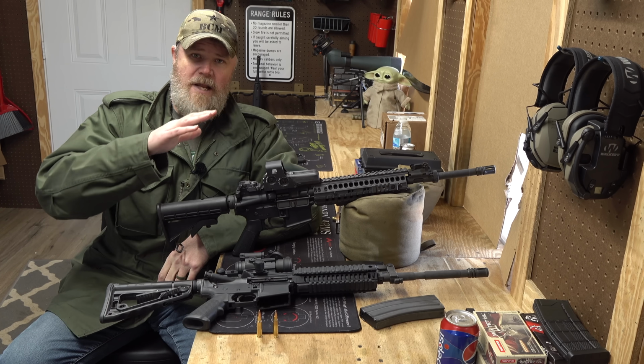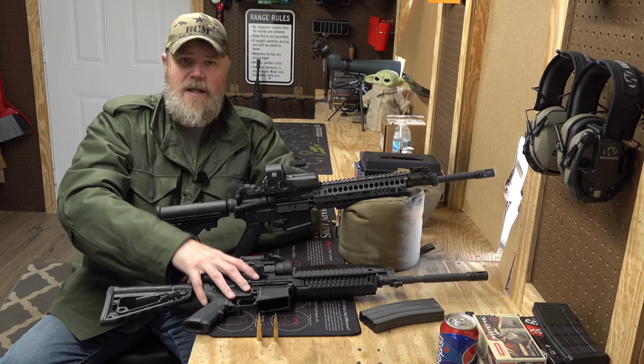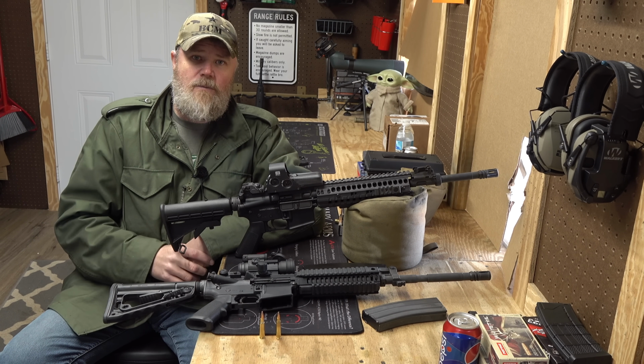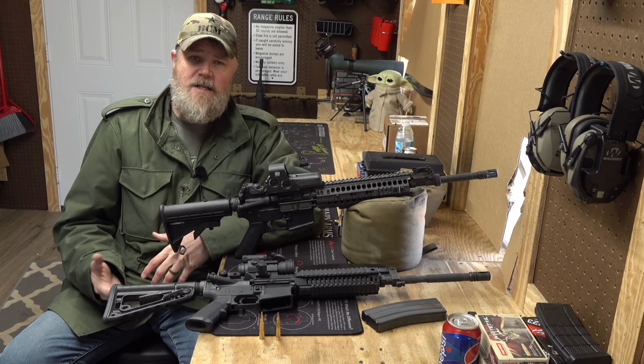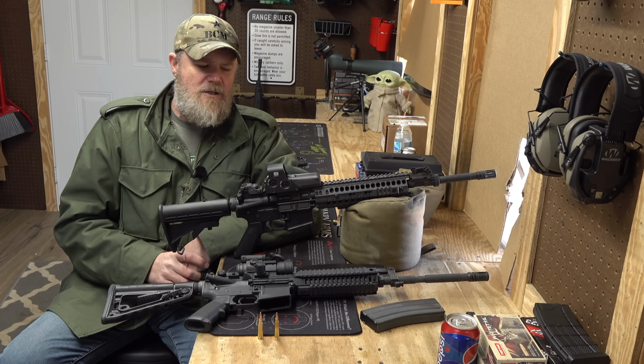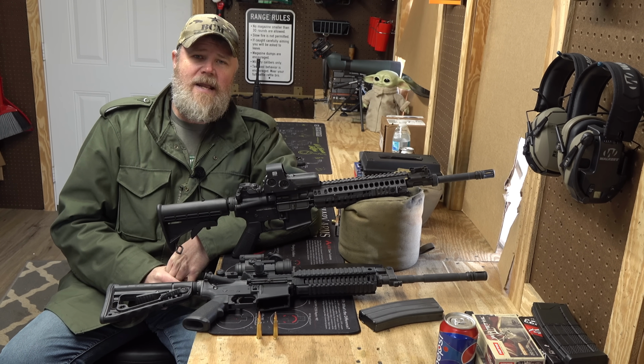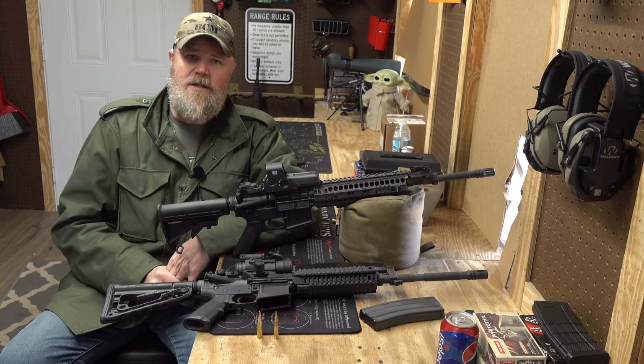Again, all you really have to do is change the bolt and the barrel of a standard M4 rifle, let's say, and the magazine, and now you're running 6.8 out of your existing inventory of M4s. So it seemed to make a whole lot of sense, but it went nowhere. The 6.8 SPC was dropped by the US military.